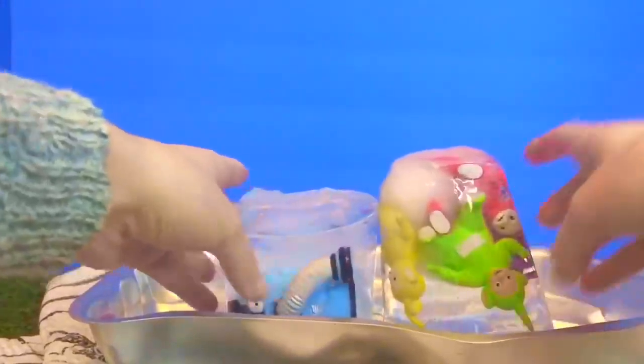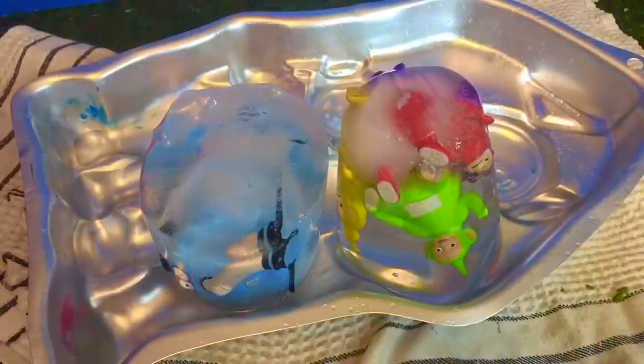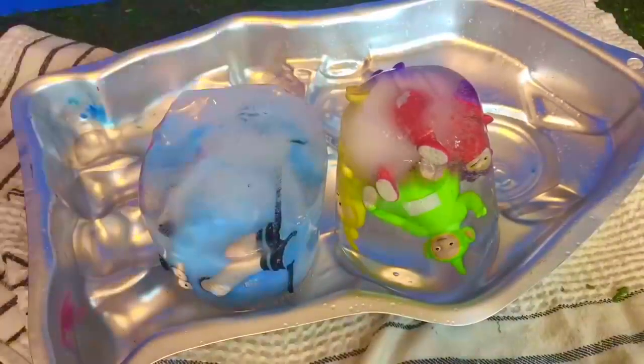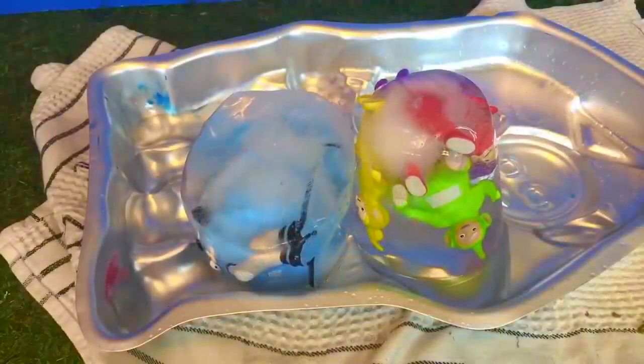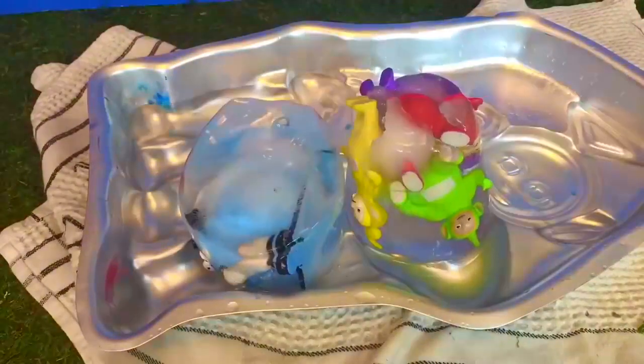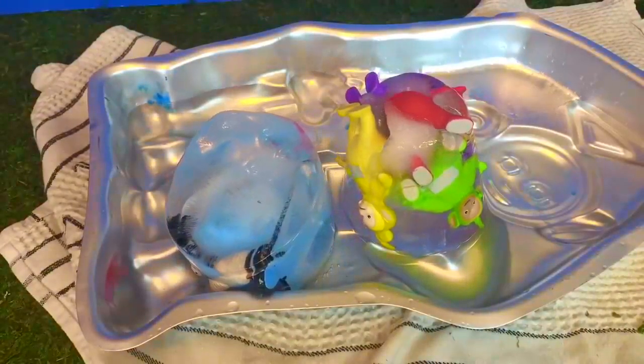We're going to use time-lapse to show you the ice melting. I'm going to pour some hot water on to speed the process. And who gets curious in these situations? You can see Kitty's head popping in and out. Silly Kitty. Now they're really starting to melt and move around. They're sliding around on the pan.